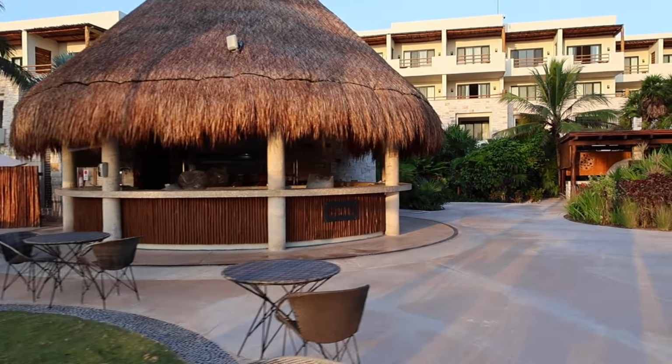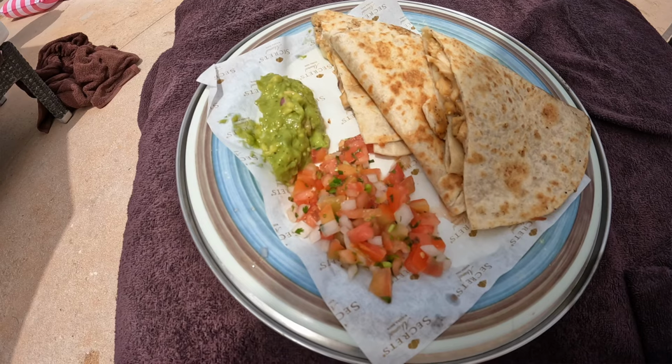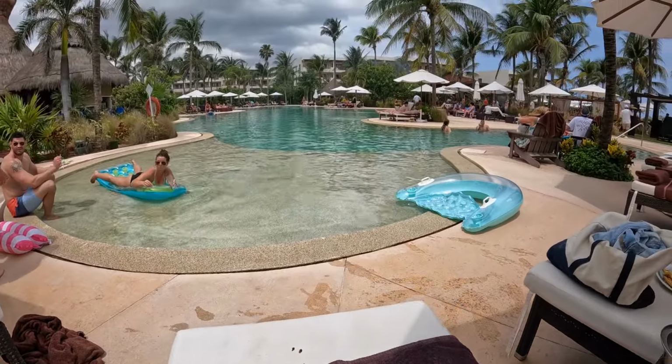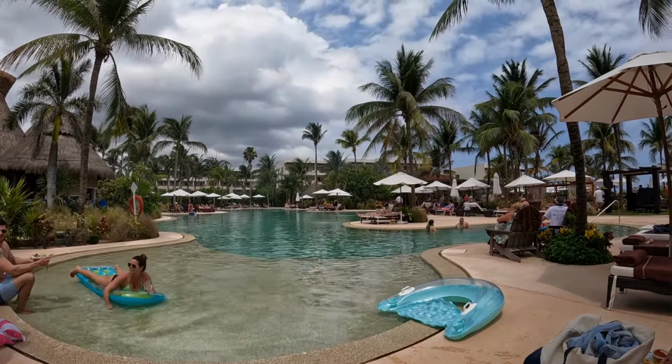But speaking of the food, probably some of the best resort lunch poolside food we've ever had. I mean, in Mexico, it makes sense that it was some really awesome quesadillas. Guacamole, best we've ever had. Yep. So I do not think you're going to go hungry if you're hanging out by the pool. We're still thinking about those chicken quesadillas.